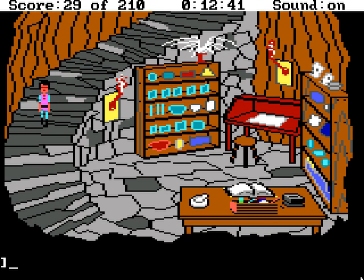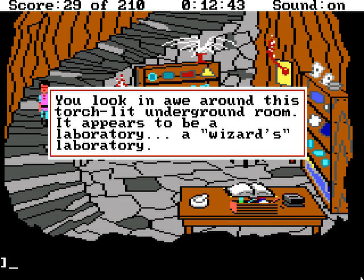Now this looks very interesting. You look in awe around this torchlit underground room. It appears to be a laboratory. A wizard's laboratory. Why is "wizard's" in quotation marks?